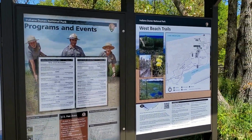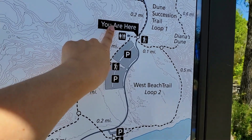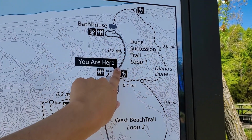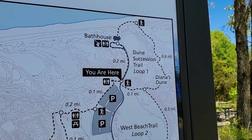This is trail number 2. We're at the West Beach Trail. And okay, where are we? Okay, we're here. So we're doing succession. So we're gonna go this way. No, right? We're gonna go that way. Well, yeah, but we're doing this loop. Yeah, we're doing that loop. And it is 0.8 miles round trip. Yep, or 0.9. We'll be able to see Lake Michigan.